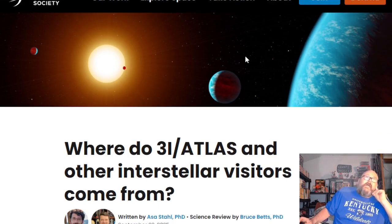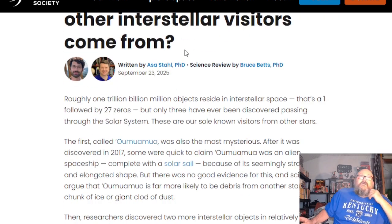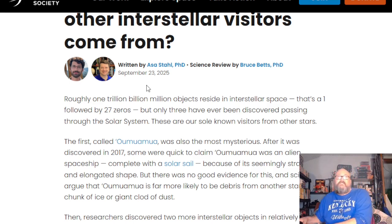Where do 3I/ATLAS and other interstellar visitors come from? From the Planetary Society. Roughly 1 trillion billion million objects reside in interstellar space. That's followed by 27 zeros. But only 3 have ever been discovered passing through our solar system. And it doesn't mean there haven't been others, but since we've been looking up and looking out, it's like, oh, okay.